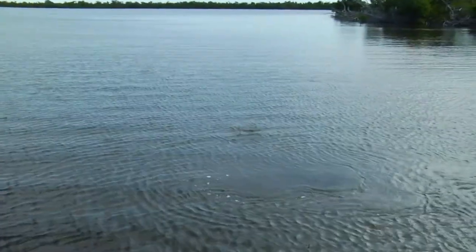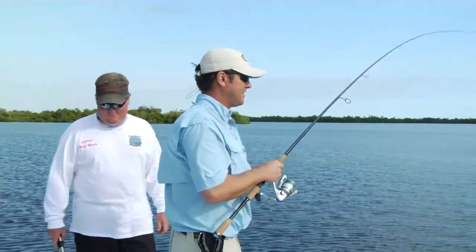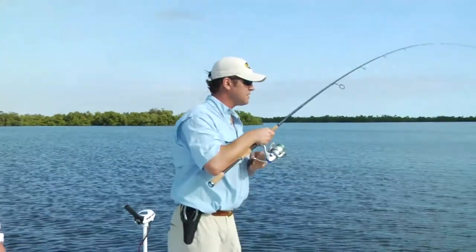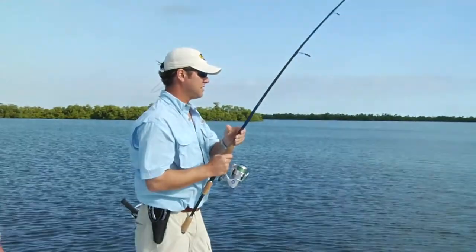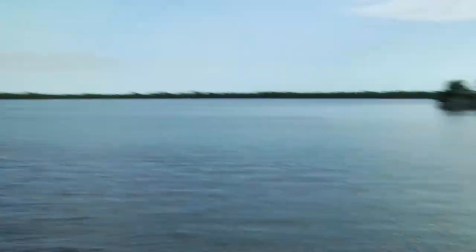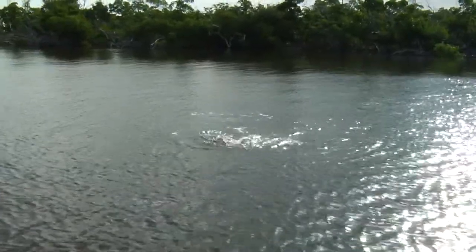That's a tournament fish right there, buddy. Definitely a tournament fish. Had used him last weekend. That's probably a 26 incher. Bulldog. Yeah, he might do it. Yeah, he's real close. He's one of those ones if you hold your breath right now.